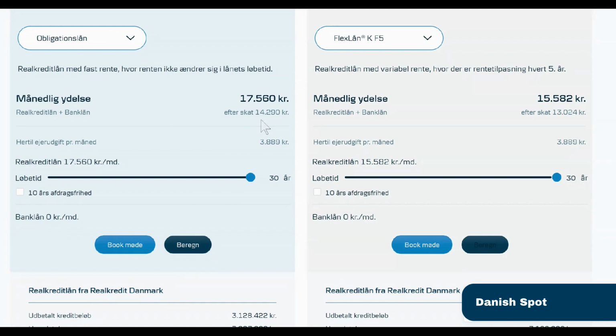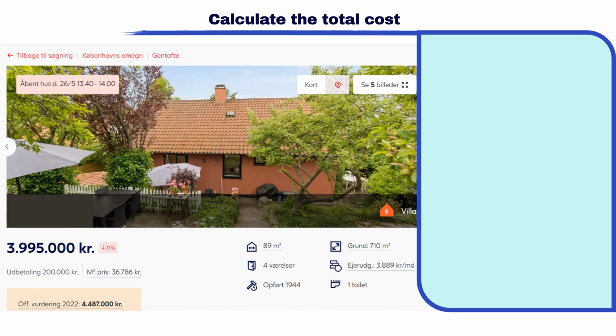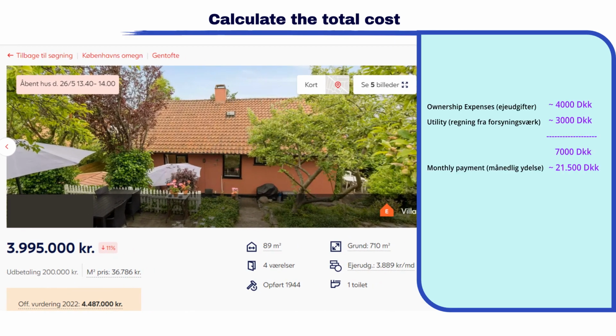Now, before finishing off this video, let's see the total cost of having this house. You'll pay about 4,000 krone for owning the place and 3,000 krone for utilities like electricity and gas. So in total, you pay 7,000 krone for owning and using the house.